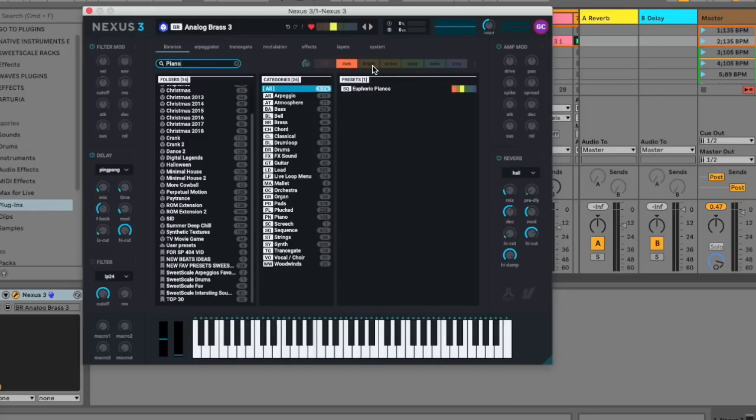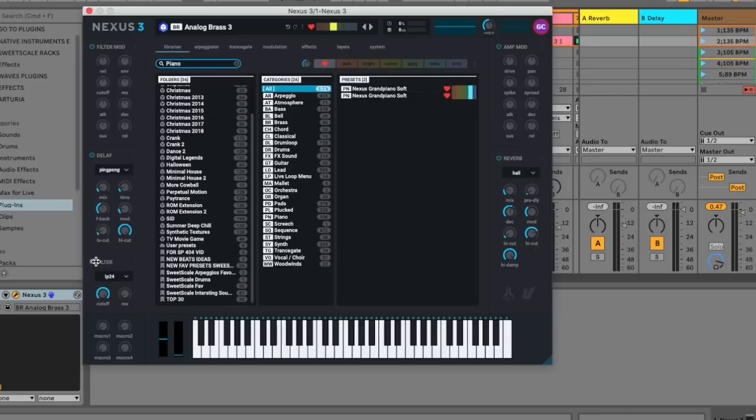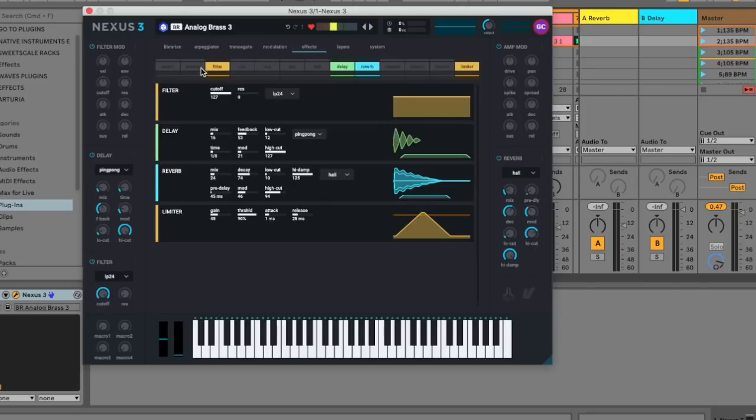And then I can narrow it down even more in terms of dark, bright, or favorites. And making adjustments to a preset, whether I want to add a filter or I can go to the effects section, it's really easy to use. I know it's at the bottom of my list, but like I said, these plugins are all-stars. They're that good. I'm not gonna spend too much time on Nexus 3 because I did do a full review on the plugin, so definitely check that out if you're interested in picking it up.